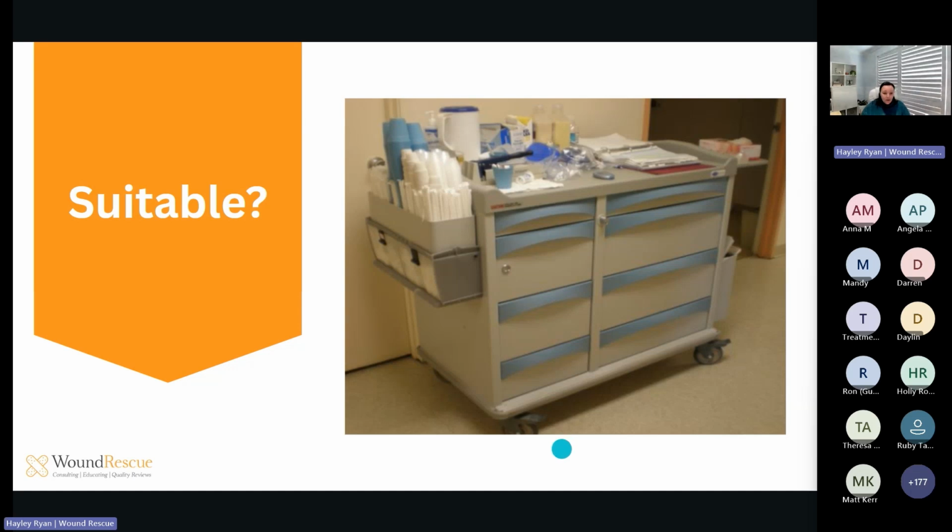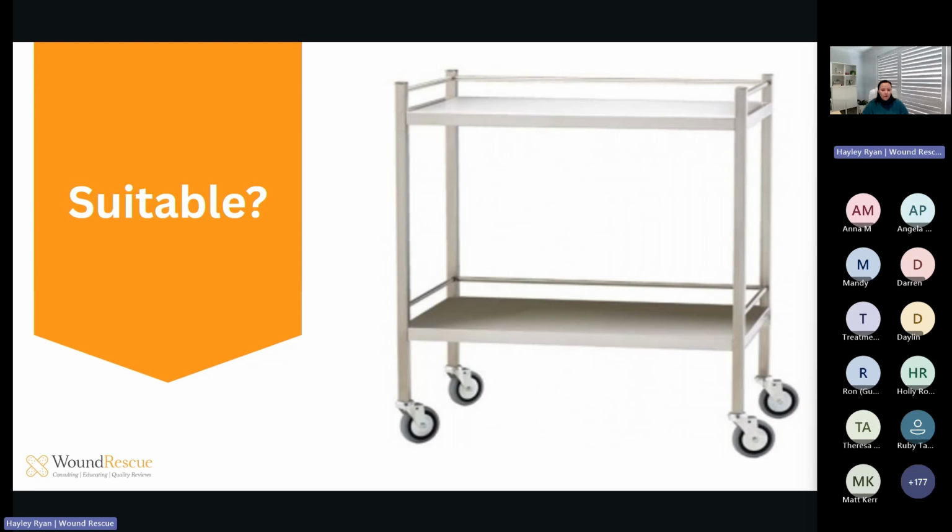Nobody's actually picked up, or I think somebody, yep, somebody did. It is a medication trolley. So this particular service thought a good way to save space was to have half the trolley full of dressings and the other half full of medications. And I think all of you online would agree, not appropriate. So what about this final trolley? What are your thoughts?